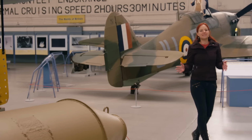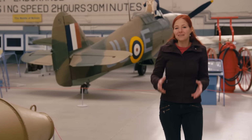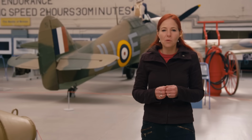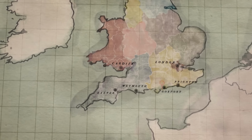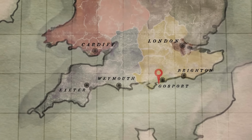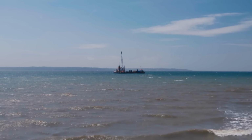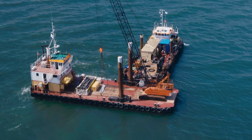And we head now to the Solent, where a chance discovery has prompted a large-scale diving operation. They are attempting to recover the amazingly intact remains of a Second World War bomber. The excavation is located 500 metres offshore, not far from Gosport Harbour. It was here in 2018 that the National Grid planned to lay an electricity cable to France, and they first needed to conduct an underwater survey of the seafloor.